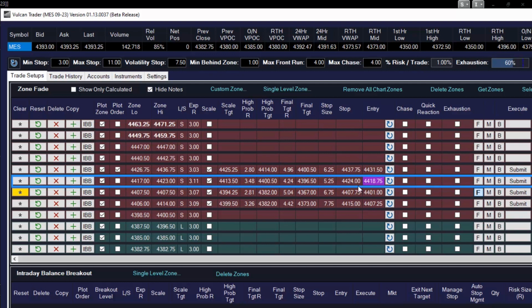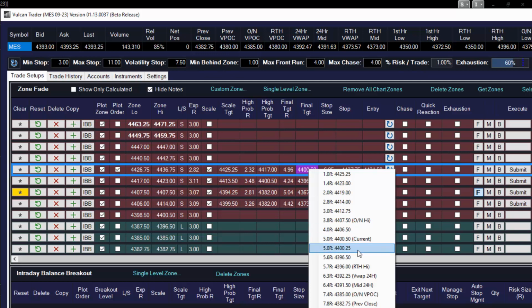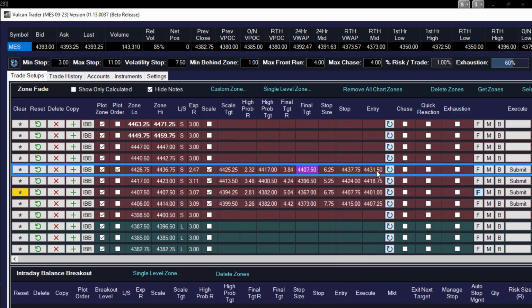So we can see that 18.75 gives us a good short. That would be a good price. 31.5 gives us a nice entry, and again, we don't need to see a crazy reversal on the day. Even if the market simply pulls back into the 17 to 23 broken resistance, we can still get some decent reward potential out of it. So we'll look for 17 as the high probability. And as far as our final target goes, I think let's look for the overnight high at 07.5.